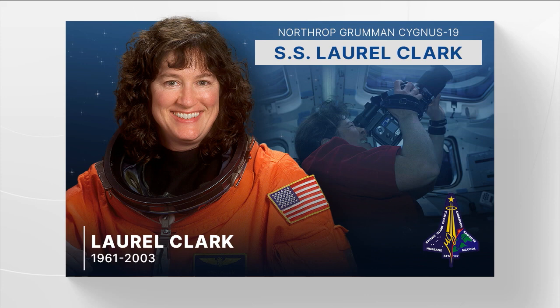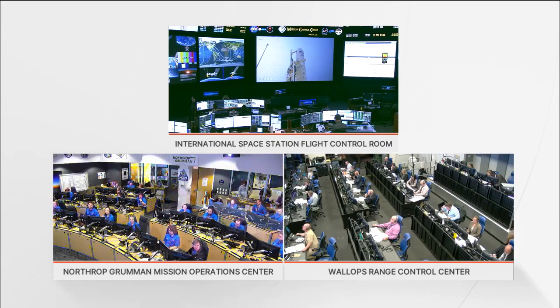There are 3 operations centers that are watching over the mission today. Here in Mission Control Houston, the International Space Station Flight Control Room, the destination of the Cygnus, once it separates from the Antares vehicle off of Pad 0A and makes its journey into orbit. We're watching and following along every step of the way.